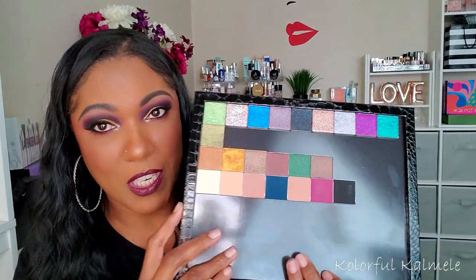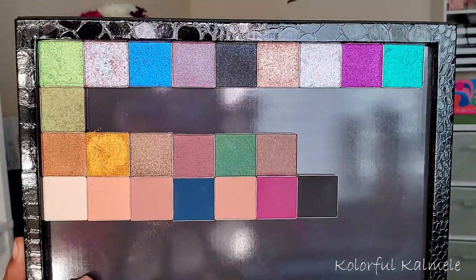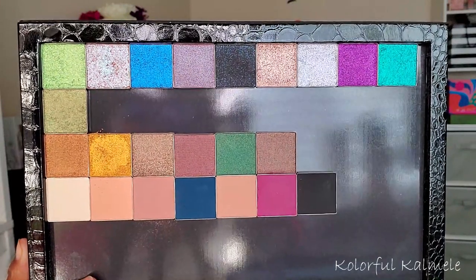They're absolutely gorgeous. So, so pretty. Let me give you a nice little close-up look of these shadows. And as you can see, I've already been sticking my grubby little fingers in them, playing with them. And I created this look today.